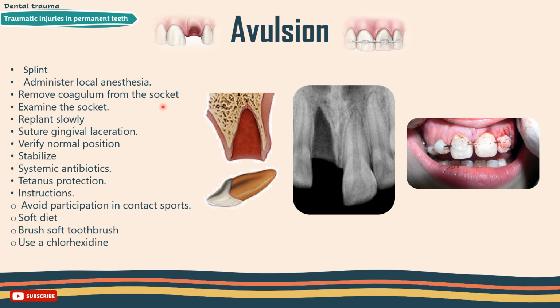Replant the tooth slowly using slight digital pressure, and if not seated readily, ask the patient to bite on a gauze for up to 20 minutes. Suture the surrounding gingival lacerations if present, and verify the normal position of the replanted tooth clinically and radiographically. Stabilize the tooth for up to 4 weeks using a flexible splint.